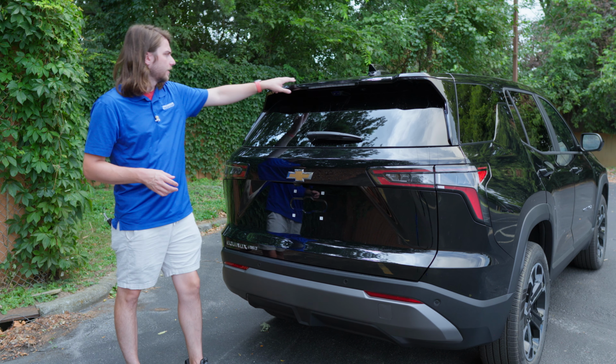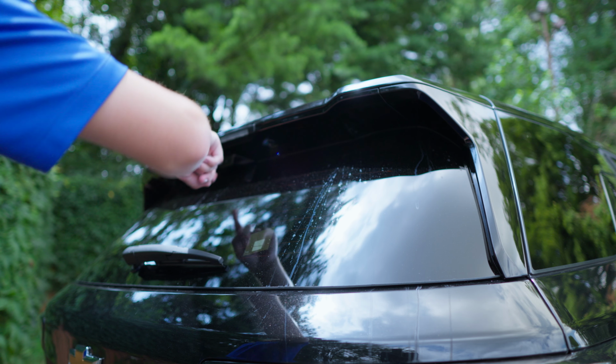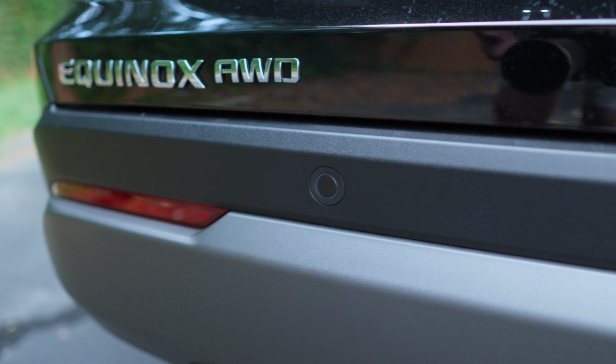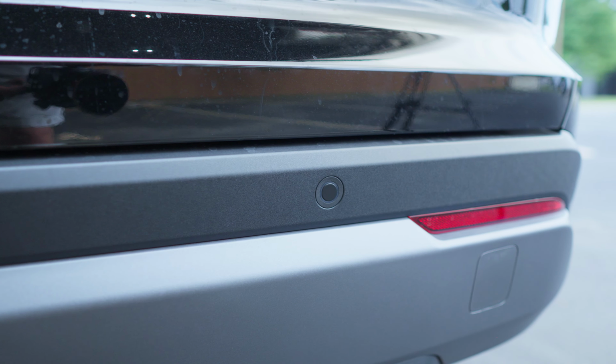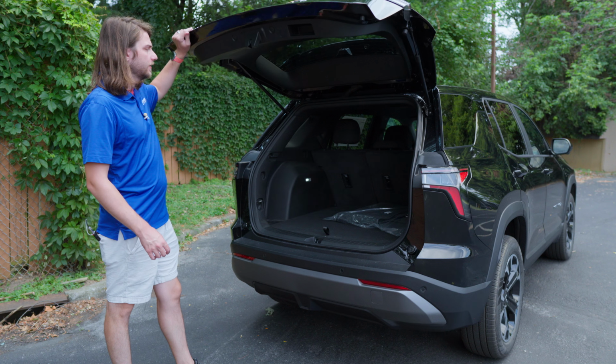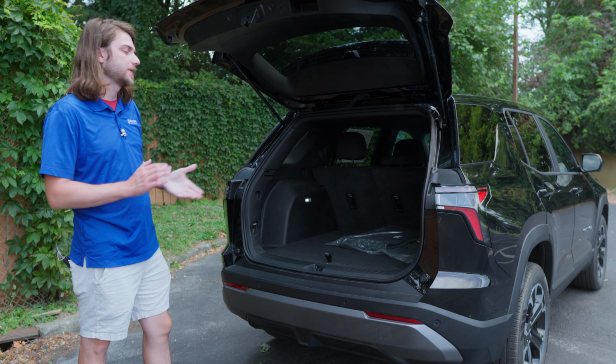You do have a light up top, a little bit of a body colored spoiler to keep stuff off that back windshield. You have tinted rear glass and a tiny little wiper, some ultrasonic sensors dotted around, and with the all-wheel drive model, you can tow 1,500 pounds. You can get a power liftgate option on some higher trims. This one does not have it, but you do have a manual gate that you can open up. As you can see here, the button for the power gate is stamped in, just nothing there.